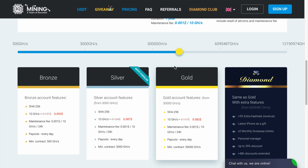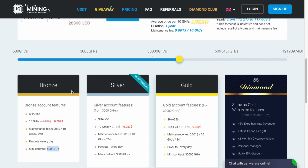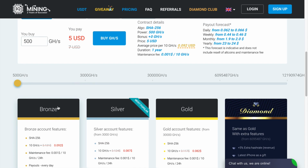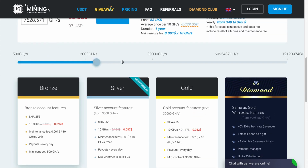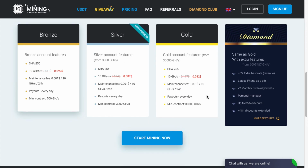There are different bonuses depending on the type of account that you open. So if you have a minimum contract of 500 gigahertz right here, let's take that down to the bare minimum, that means only $5. If you only put in $5, you're a bronze account, but you don't get some of the extra benefits that you do from the higher accounts. As you get a higher and higher account, the price per hash rate goes down. Here it is 9.2 cents for every 10, whereas here it's 8.7 cents and here it's 8.2. So as you increase in your membership type, they decrease the cost to get the 10 gigahertz. So you end up saving money and are able to generate more money as you have higher accounts.